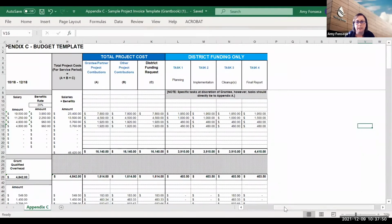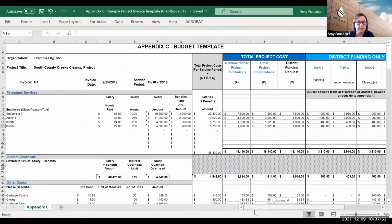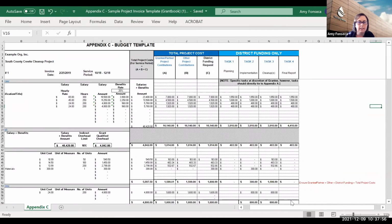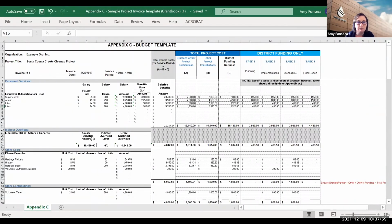Okay, so this is a sample based on a creek cleanup. So you can include staff personnel services. You can include indirect overhead. Take a look at the grant guidelines. There's more detail about that in there. And then different supplies and contributions. So you see there are different columns here. In this gray one, there are formulas in the template. So just be careful when you're doing that not to clear anything out because it might mess things up.